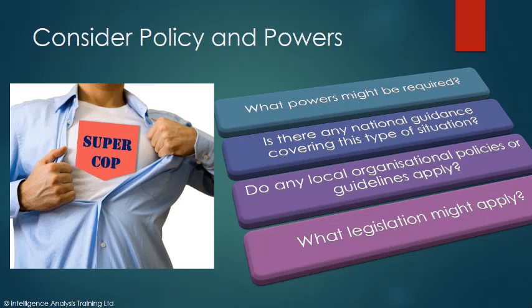However, legislation impacts on every police employee, whether it be criminal law, administrative law, health and safety law, employment law, discrimination law, data protection, and the catch-all human rights. Regardless of role, it is likely that decisions you make should be made cognizant of the relevant laws.